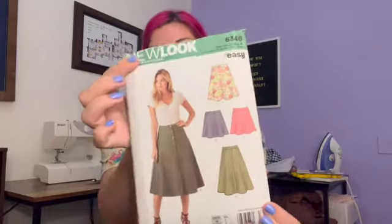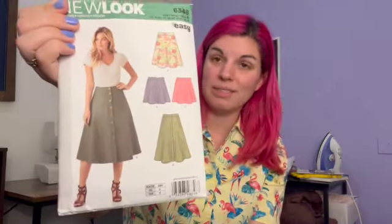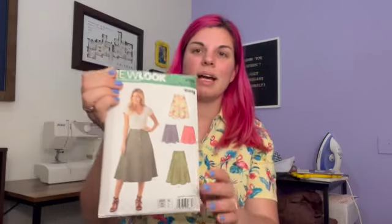The other two I have are actually two really recent makes. This one is New Look 6346. I just talked about it in my Friday sews. I made somewhere between view A and view B because of fabric limitations. And I did make it in a size 20, but I'm fixing the waistband.